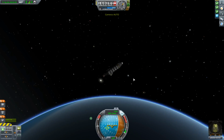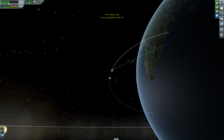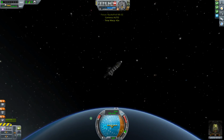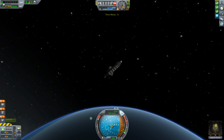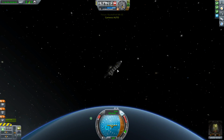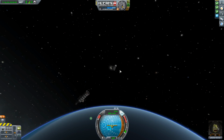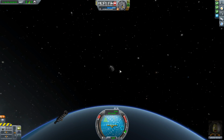So now the next step, I guess, will be to try to orient so we're coming in blunt end down. We'll go times 50 for now and just see. Okay, we're at apoapsis. Go back to speed 1, because pretty soon we're going to be coming back into the Earth's surface. So let's decouple. Try to make sure we're coming in blunt side down.